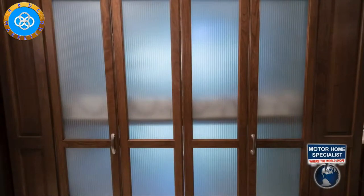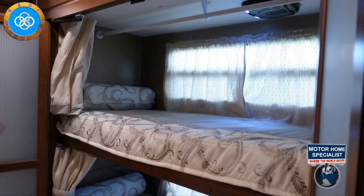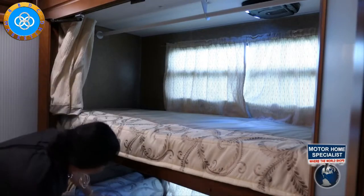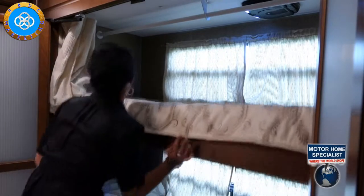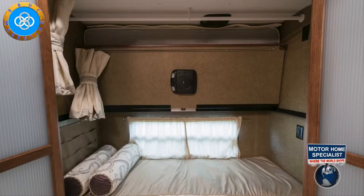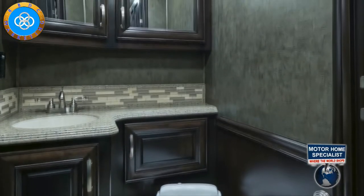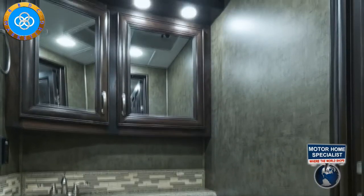and privacy doors. Something else really cool about the Charleston's bunk bed design is that if you don't need the top bunk, it easily folds up flush to the wall, allowing this area to be used instead as a huge rear wardrobe closet. Now, why don't we take a closer look at the bathroom and the master bedroom in the Charleston? The half bath is both beautiful and spacious in design.